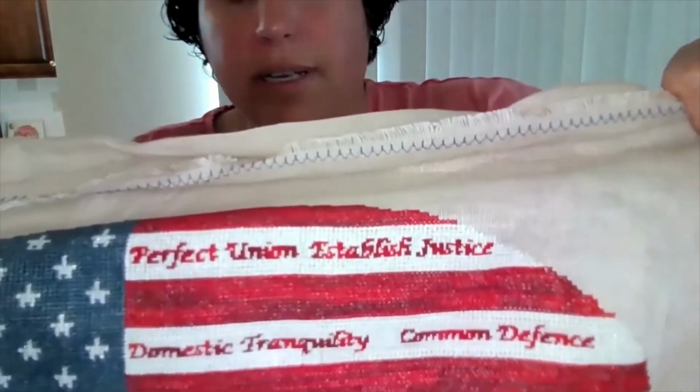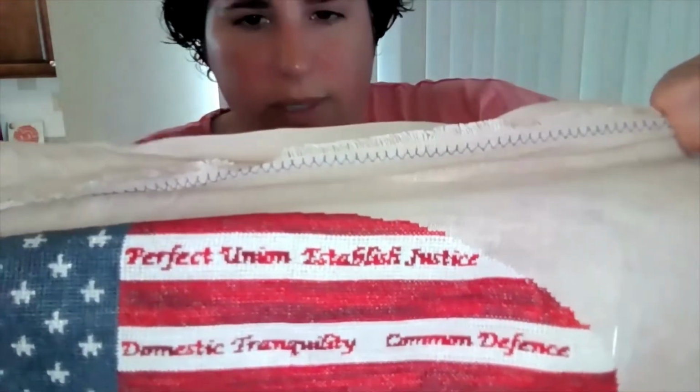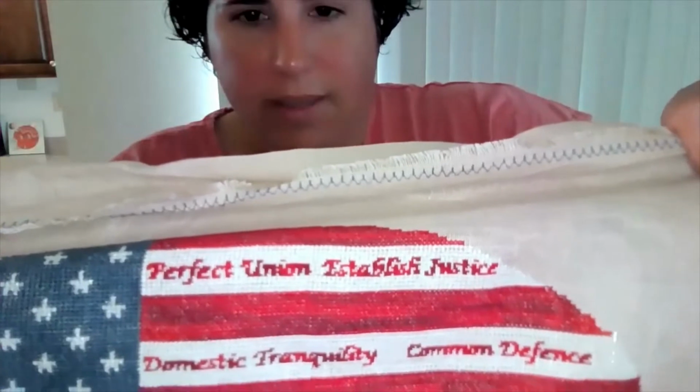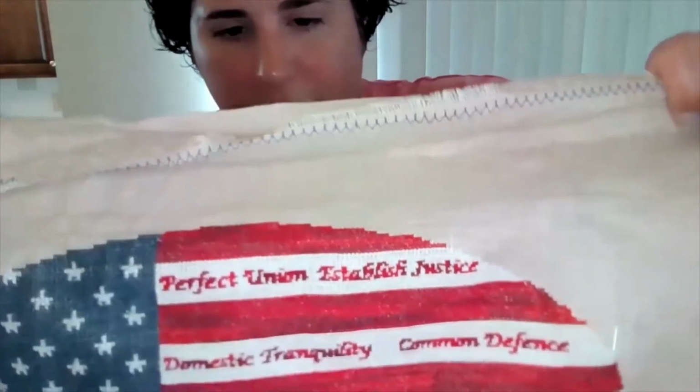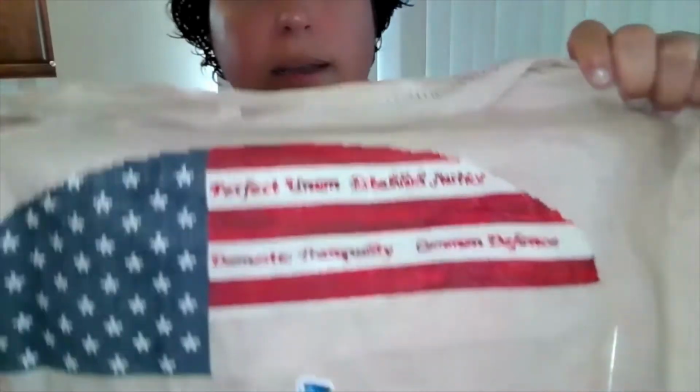So this lettering is stitched over 1. So we have over 1 stitching in the center of the white stripes, and then over 2 stitching everywhere else. This is a 28 count linen.